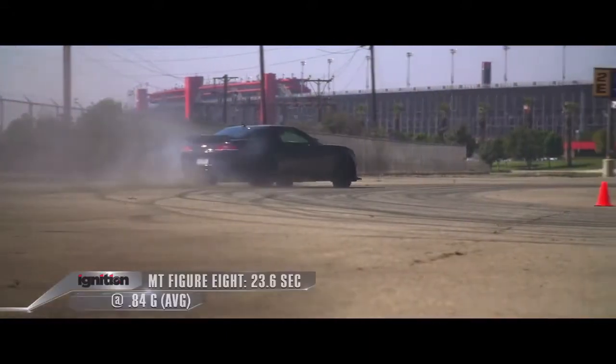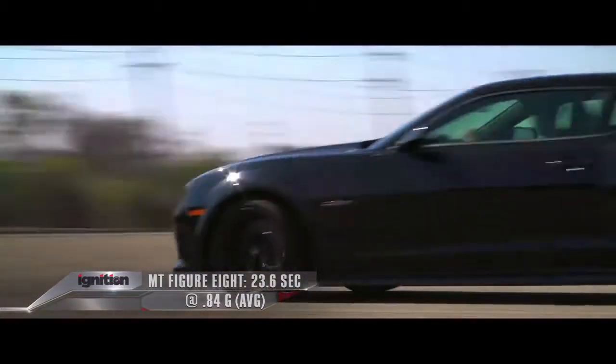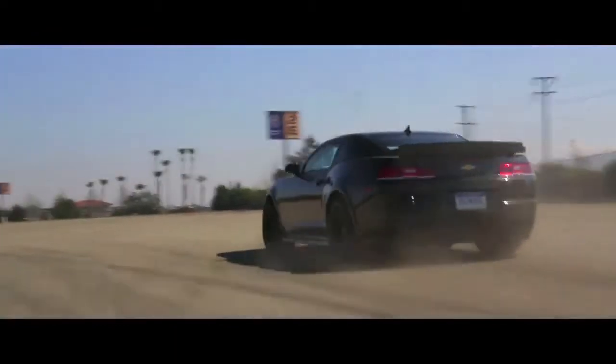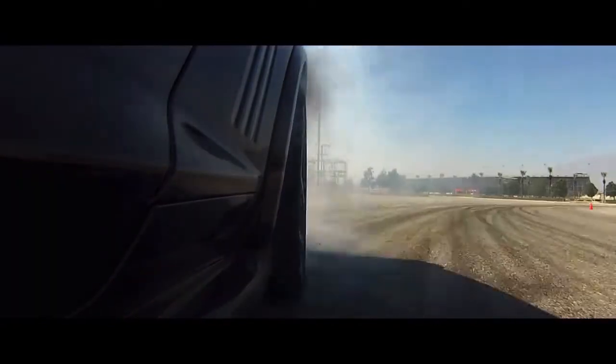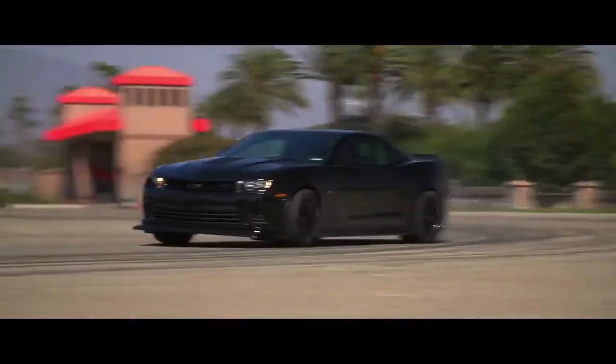Around the figure 8, the Z28 ran a 23.6 second lap, matching what we've recorded from the Ferrari 458. The time might be faster too, had second gear been slightly longer, as the Z28 would just get to the limiter before the braking zone. As for outright lateral grip, we recorded an average lateral acceleration of 1.06 G.